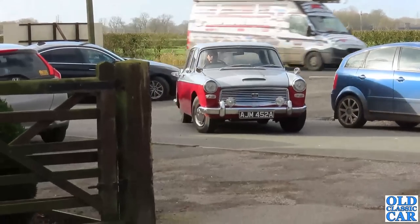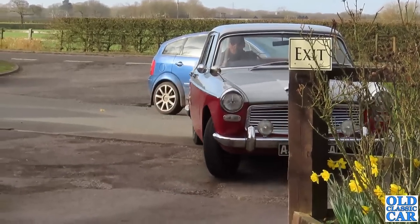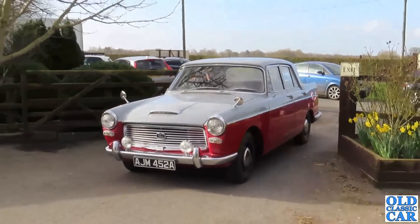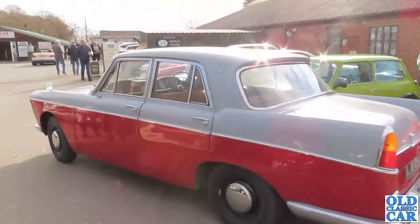And there's another one I haven't seen before, an Austin Westminster. Not seen that one before. A big six-cylinder Farina. So what's that, an A99, is it? I'm guessing. Lovely six-cylinder burble.